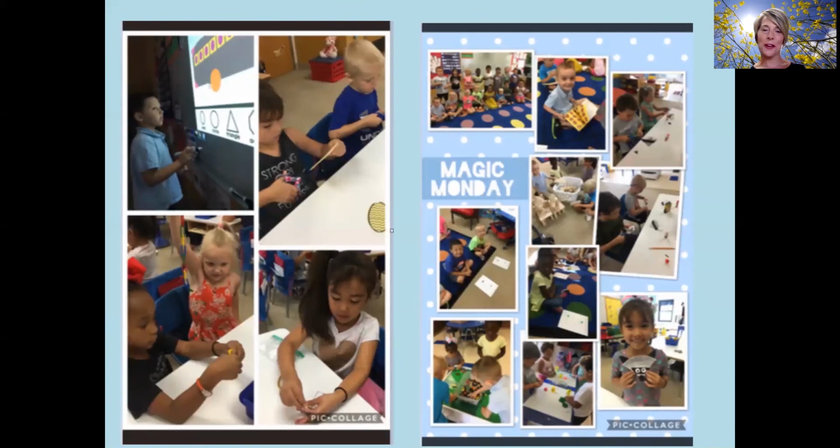Here are a few of our kindergarten classrooms doing lots of activities throughout the day. And we're excited to have your kiddos here as well.